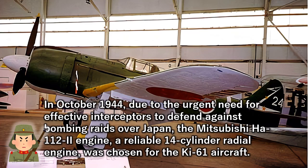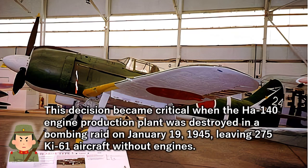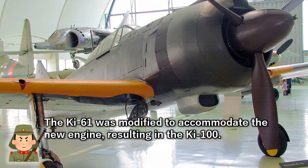In October 1944, due to the urgent need for effective interceptors to defend against bombing raids over Japan, the Mitsubishi Ha-112-II engine, a reliable 14-cylinder radial engine, was chosen for the Ki-61 aircraft. This decision became critical when the Ha-140 engine production plant was destroyed in a bombing raid on January 19, 1945, leaving 275 Ki-61 aircraft without engines. The Ha-112-II engine, though lighter than the Ha-140, provided the same power. The Ki-61 was modified to accommodate the new engine, resulting in the Ki-100.